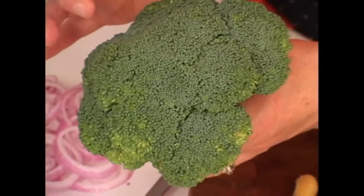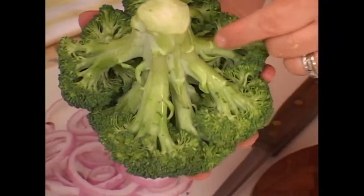Yeah, right. Turn it over. Look at the stem. That's telltale too. This should be nice and green. Look how beautiful that is. So what do we do with this?